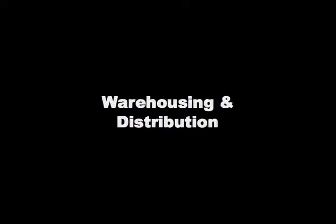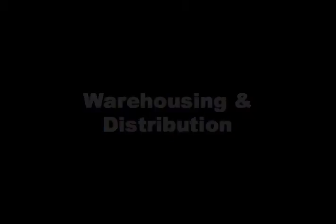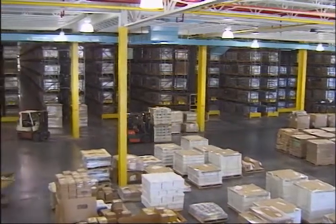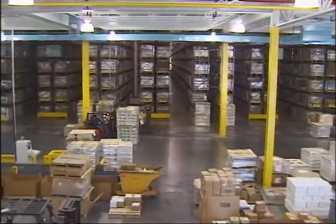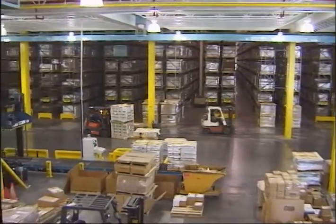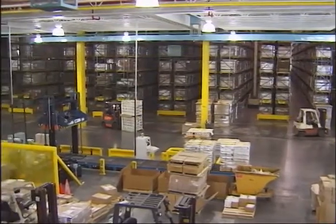Now we will take a look at the warehousing and distribution of publications both during and after production. As you can see, finding places to store all these materials and ways to move them from place to place really is a massive undertaking.